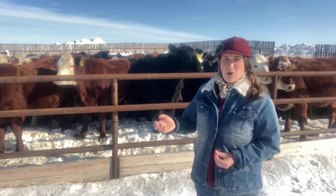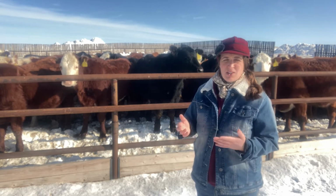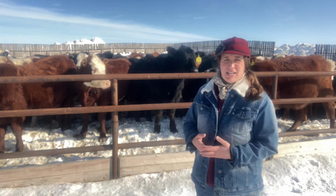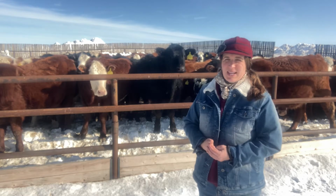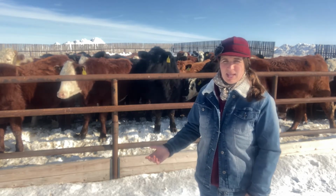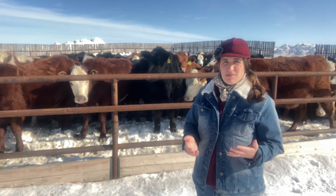So our cows start calving the 1st of April, so we need to back up 4 to 6 weeks. So that's the end of February, the beginning of March. Some years, I guess, the weather's pretty cold out. Today we got really lucky. It's a beautiful day. The other thing to think about with that is weather when we're vaccinating.